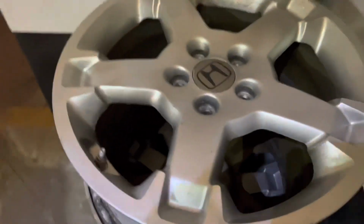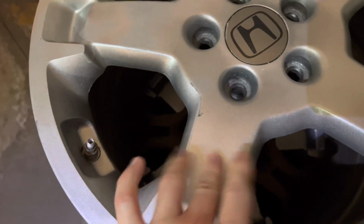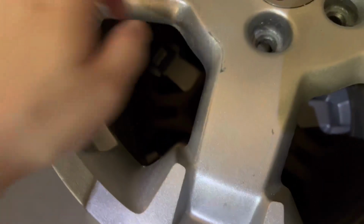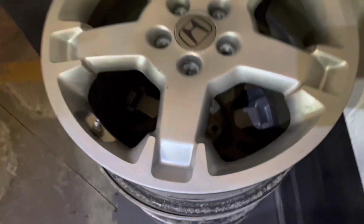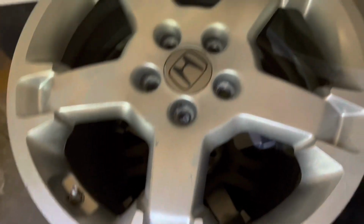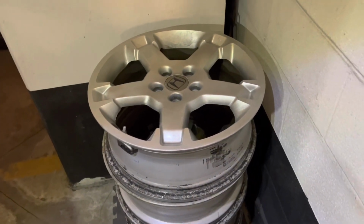But what I didn't know is that these wheels have actually been spray painted at some point. It looks okay. I'm not mad at it. But overall, the wheels themselves are in really good condition. All four of the wheels are kind of like this. There's a couple marks here and there, but it's not the end of the world. Maybe I'll consider painting these in the future. But let's get these loaded up and let's get these tires installed.